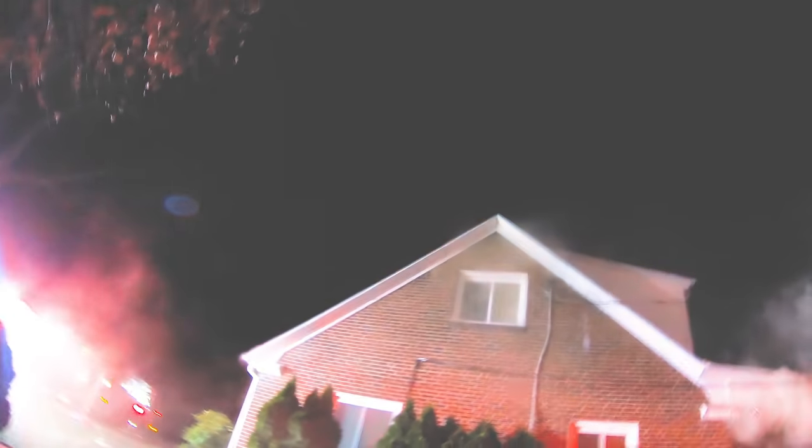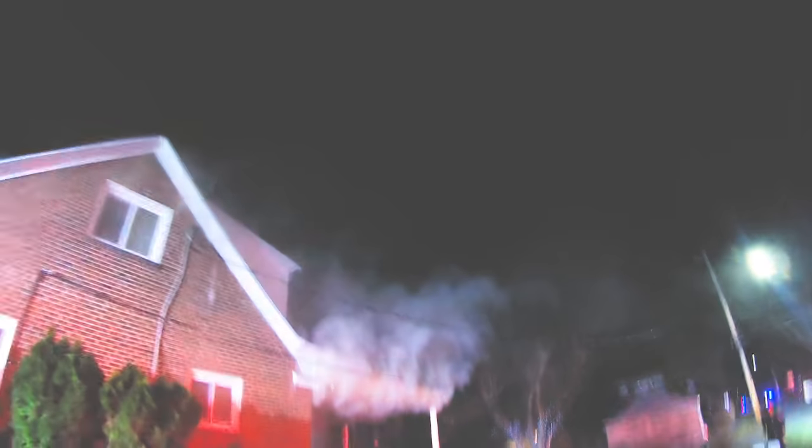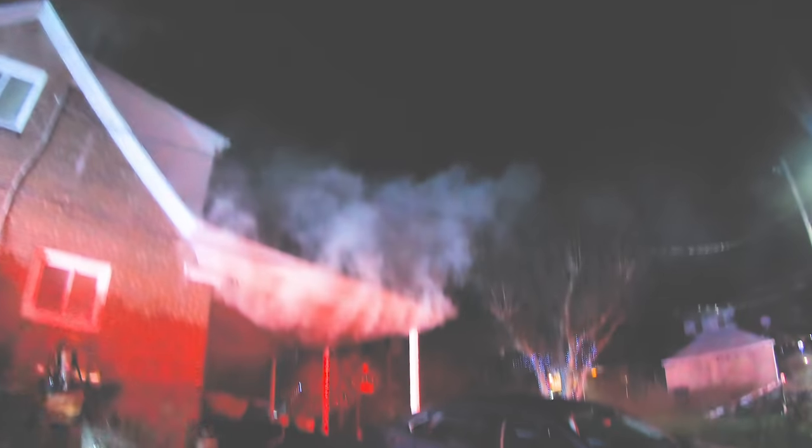Truck 2, get somebody on the Delta side to start, or correction, the Bravo side to start opening up the basement windows. We got water on the fire. We need that basement opened up. Truck 2, there's windows on the Bravo and Delta side. I'm going to break out these windows. Lieutenant 8, you got water on the fire yet? Go ahead, charge the hydrant.